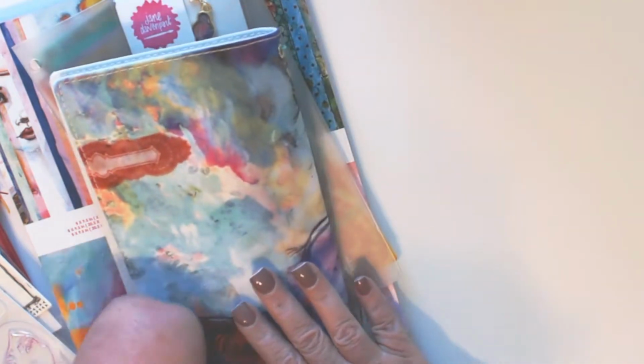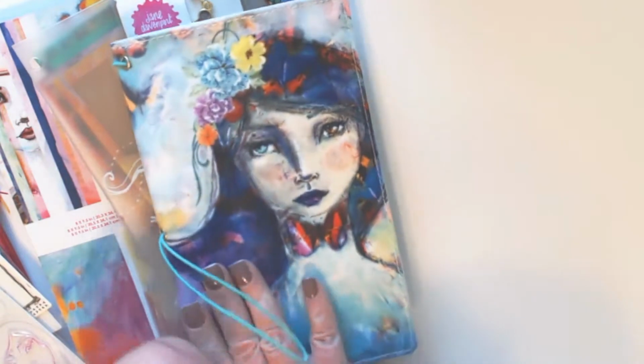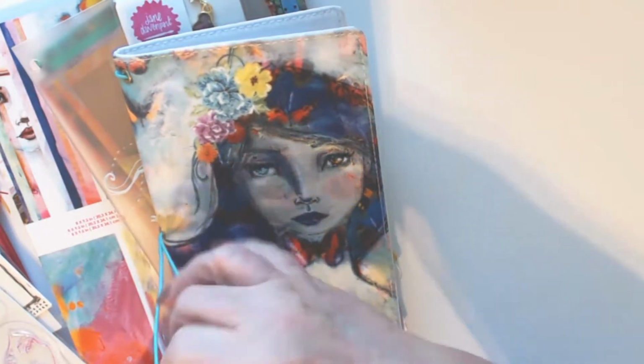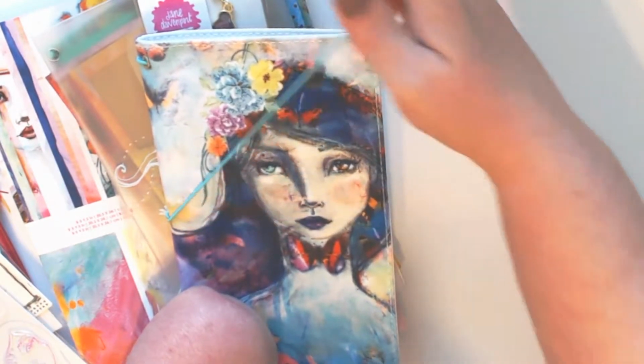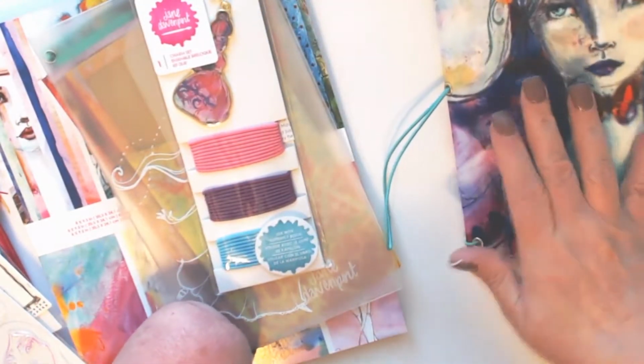But this is the cover, and I think it's just gorgeous. It's great. And here also the stitching is very nice and strong. So it's really pretty, and I absolutely love this. It's gorgeous, and I'm so glad I finally was able to get this one. Wait, leave this open just in case.